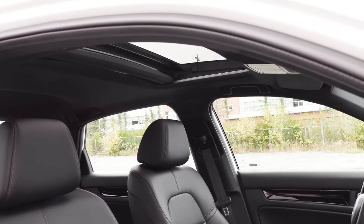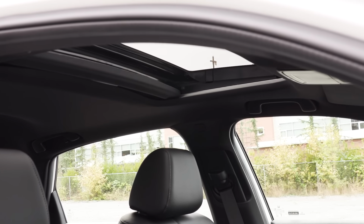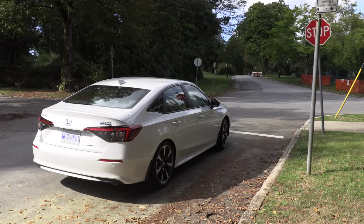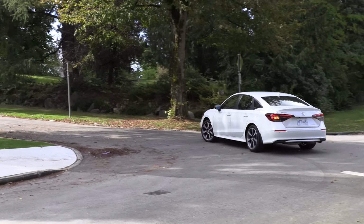This does come with some great standard features, including a moonroof with a manual sunshade. So I think that you'll be impressed with the standard features, but the price does reflect that as well. So let's keep that in mind. Now you'll see when we do the vital stats coming up a little bit later on when we give the pricing that the base trim is not an inexpensive option.